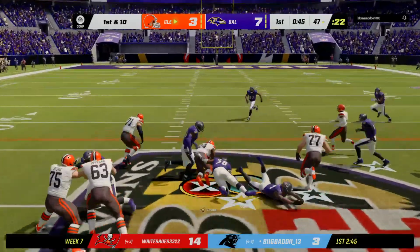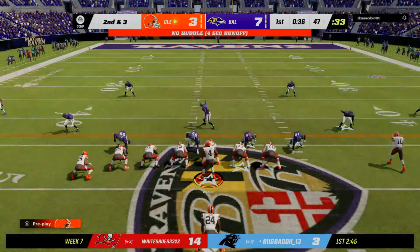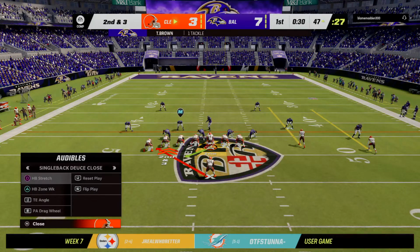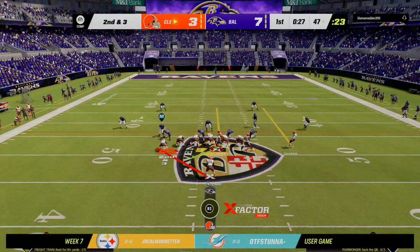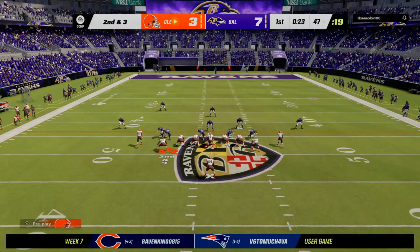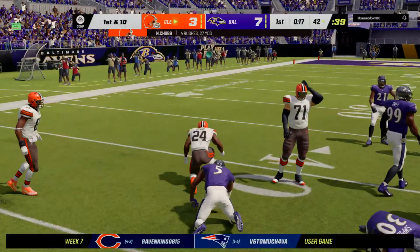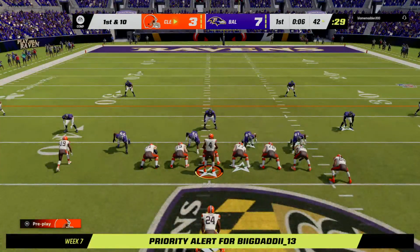Up the middle, it's Chubb. And across midfield he goes into Raven territory. A good run, got 7 on first. Here's 2nd and 3. And again, it's Chubb. And this time he's able to take it down to the 42. A gain of 5, good enough for the first down.